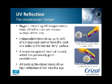The nice thing about the new innovation with Crizal is that we've been able to achieve, with our patent-pending technology, a balance. So we're not sacrificing any of the visible light, so we're able to maximize transmission of visible light, but still be able to minimize that harmful backside UV reflection. So frankly, it's ideally the best of both worlds.